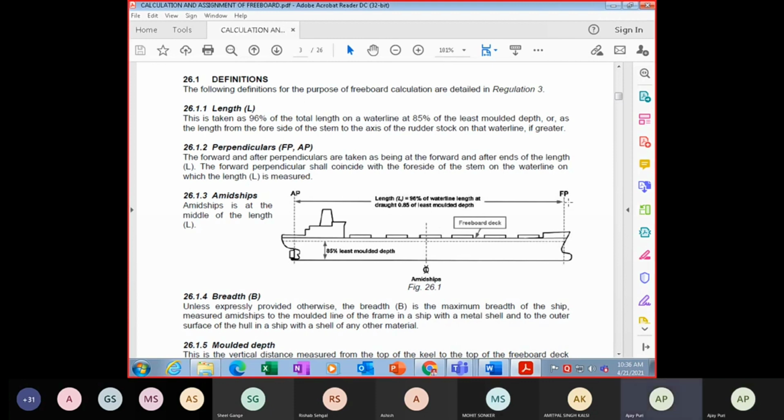or that is from the forward perpendicular, that is the fore side of the stem, to the aft perpendicular, that is the axis of the rudder stock, on the waterline, if greater. So either it is 96% of total length on the waterline at 85% least molded depth, or from forward perpendicular to aft perpendicular, whichever is greater. So either it is LBP or 96% of total length on the waterline at 85% least molded depth.